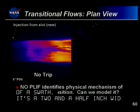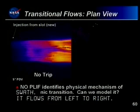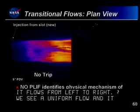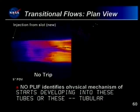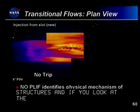And at first what we see is a kind of uniform flow, and then it starts developing into these tubes, or these tubular structures. And then if you look at the far right-hand side of this image, we see some corkscrew structures. Next. And we can zoom in on those corkscrew structures. So this is just some natural transition on a flat plate.